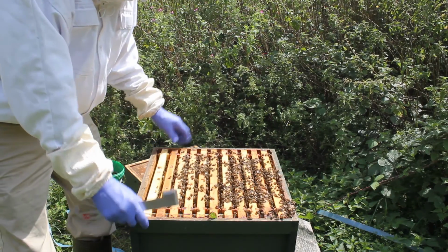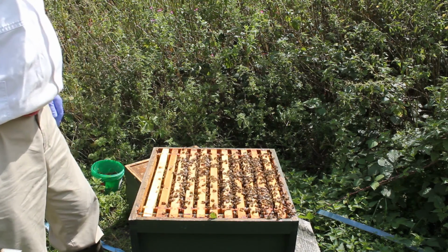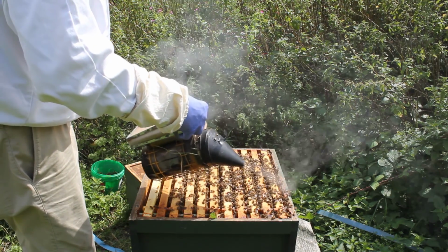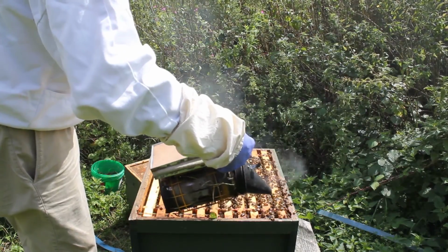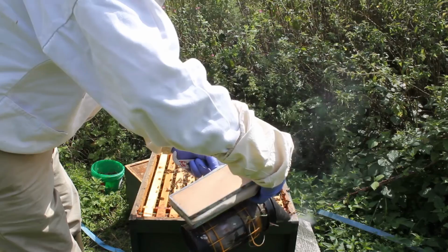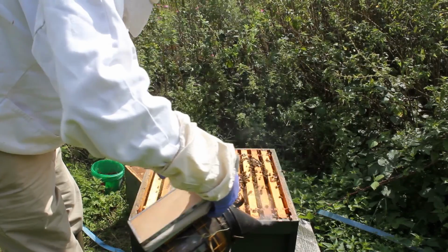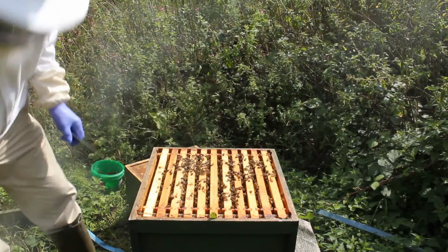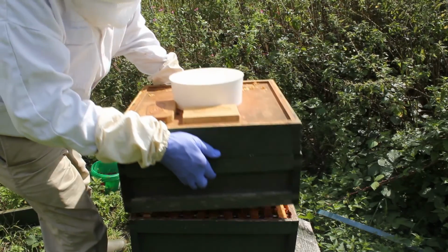We're better off shaking them bees on there like that than we are scraping them down, where there's not quite a lot of room. So I'll just clear them bees off the edge before I put the next box on. There's no queen cells in there. Right. Let's get them bees off. Right, then we put the next box back. There we are, there's no bees in the way.